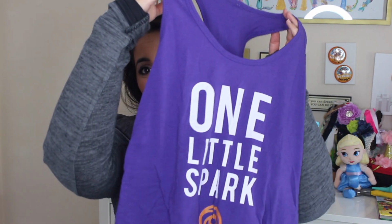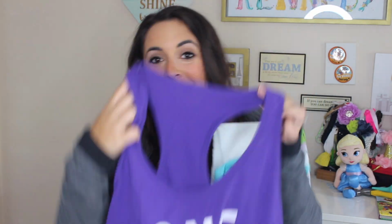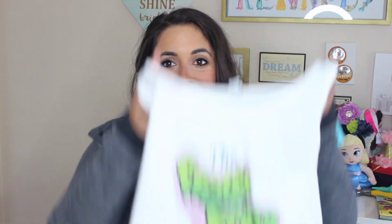If you're heading down to Walt Disney World, my favorite ride, purely for the nostalgia of it, is Figment, Journey into Your Imagination. So here's my One Little Spark Figment shirt. And because I am a 90s kid and loved all of the sitcoms back in the 90s, I took a little mashup of one of my favorite sitcoms and one of my favorite movies and created this Fresh Prince of Agrabah shirt as well.